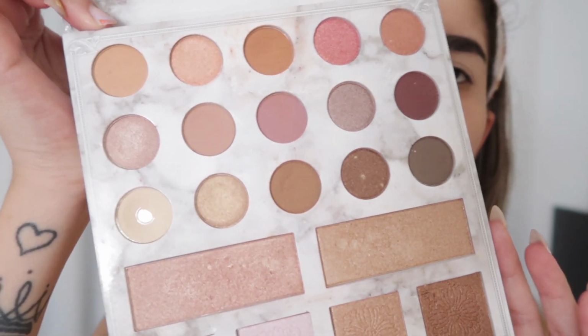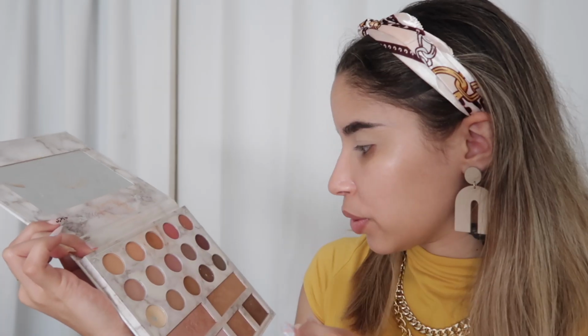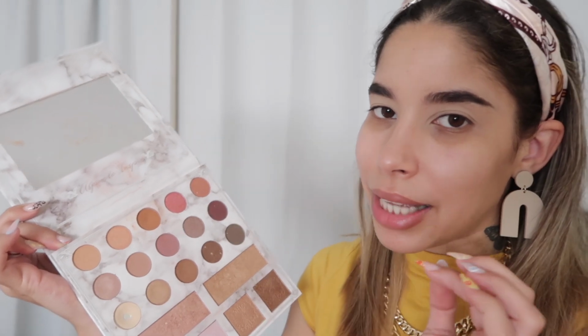It's the BH Cosmetics collab with Carly Bybel. It's the deluxe edition. It's 21 color eyeshadows and a highlighter palette. The reason why I want to use this palette specifically is because of this burnt orange and this gold in the inner corner. It's absolutely perfect. So I'm probably going to use either one of those to create the look that I really want to make.